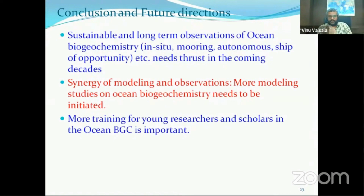My task was to introduce the important significance of biogeochemistry and its future direction. So I would say that sustainable and long-term observations of ocean biogeochemistry, be it in situ, mooring, autonomous instrument, or ship of opportunity, need thrust in the coming decades. We cannot wave off this thrust, because it is very important. We need to focus highly on sustainable measurements, and there should be synergy between the modeling and observational communities. The modeling community should evolve by learning from observational people, and that has to be initiated.